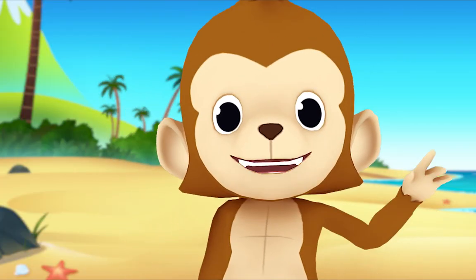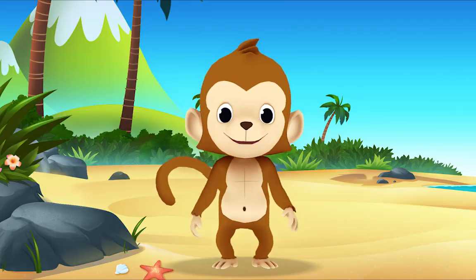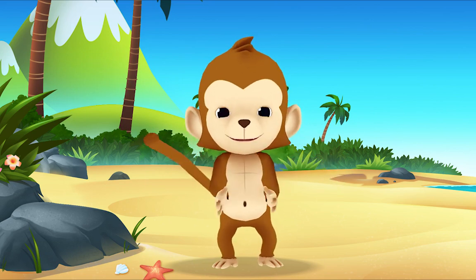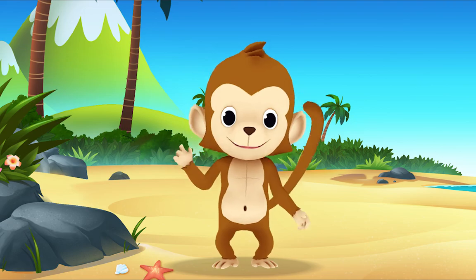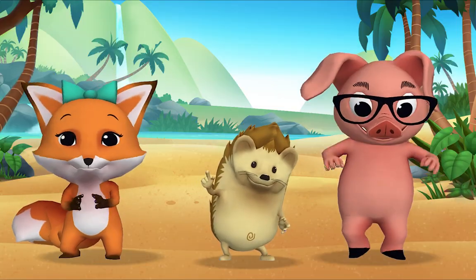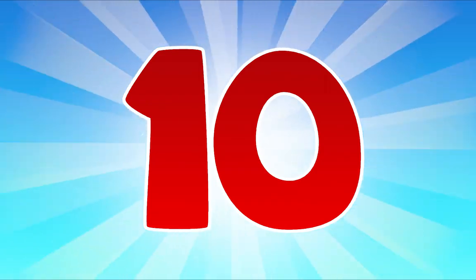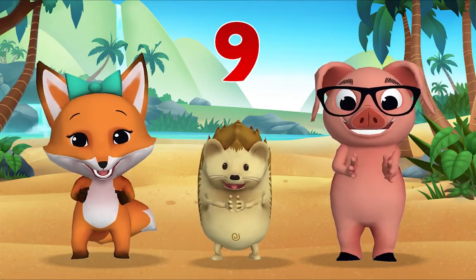Let's do the monkey dance! Yay! There's a brand new dance. You need to count to do each move the right amount. There's a special number, the number 10. Come on and count with me. Get ready to do everything 10 times. Clap 10 times. Nod 10 times.